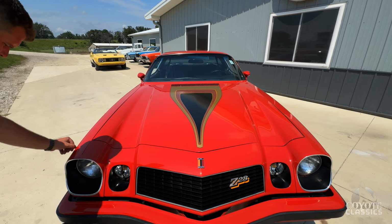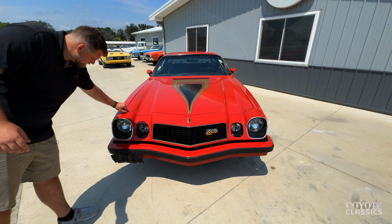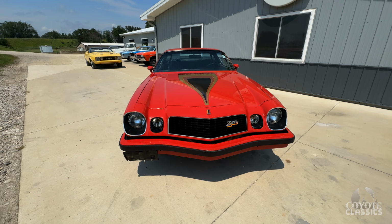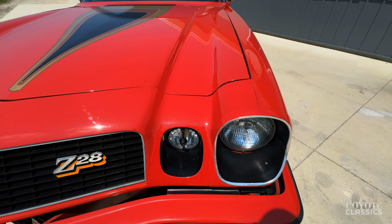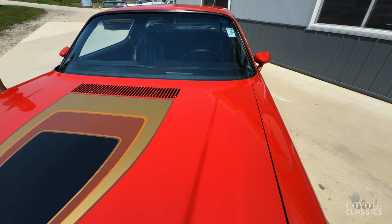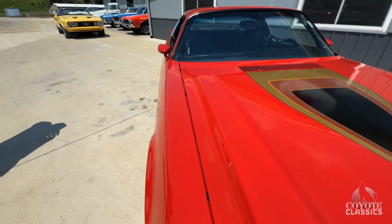We're actually kind of screwing up our process, and we detailed it before we checked it in. We didn't buff it or nothing, but it just came in that nice. So obviously we'll check it in here towards the end of the week and go through it, but it really ran and drove so good we just forced it right through. Gaps are awesome both sides.